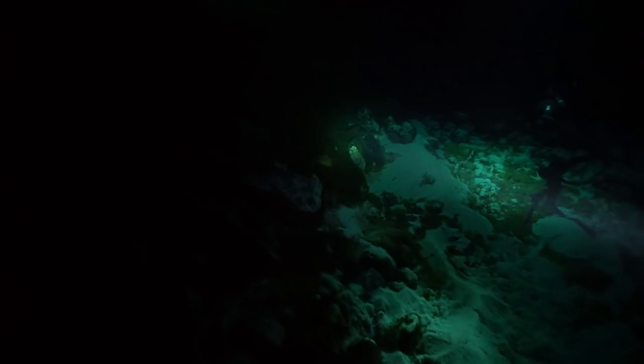All right, so what did I learn about night diving in a place with unlimited visibility? Well, black is still black. Even if the vis is amazing, if it's not lit up, you can't see much.